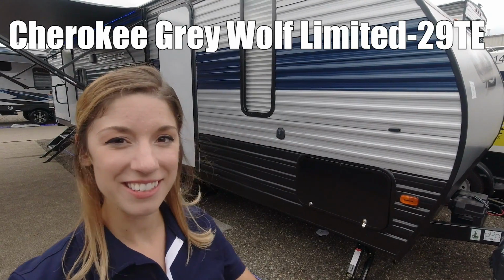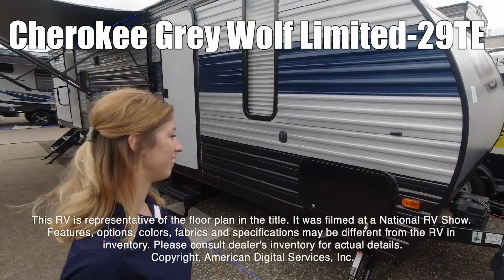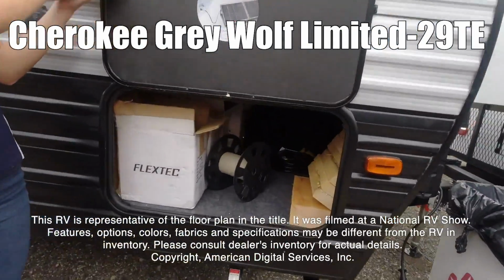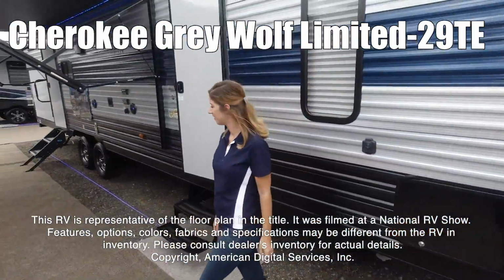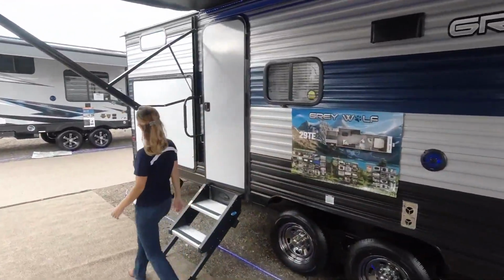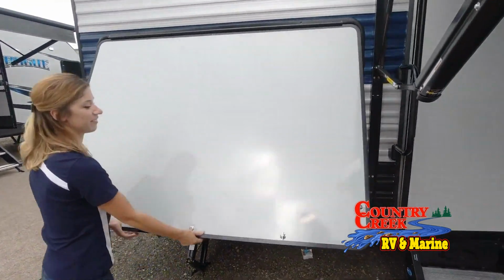Hi, I'm Emily, and this is the Cherokee Gray Wolf Limited 29TE. This RV is representative of the floor plan made by this manufacturer. It was shot at a national RV show. The features, options, colors, fabrics, and specifications may be different from the RV in the dealer's inventory. Please consult the dealer's inventory for actual details on this RV.